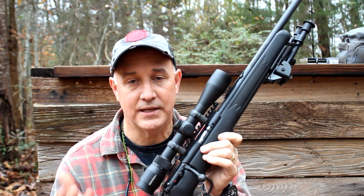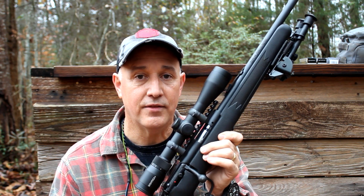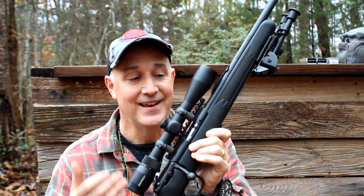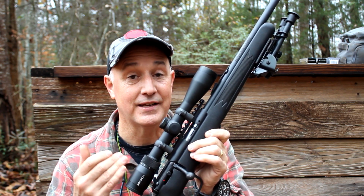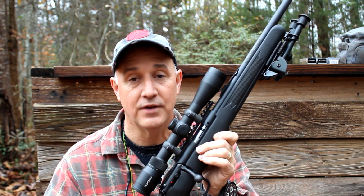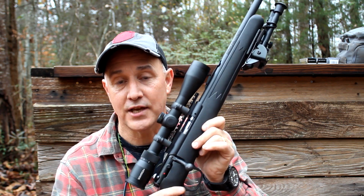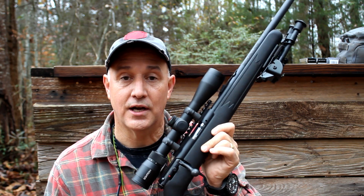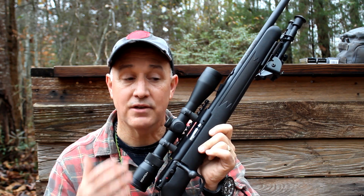Right now, Savage is making a big push to update their .22 rimfires. This is the original Model 93 before the update. In fact, I bought this at Walmart on clearance for $99. I was really excited about getting it. But now they've gone to different designs. Really, one of the big things is the AccuTrigger. This has the standard regular trigger and a lot of other things that Savage has done. So I've really gotten excited about the accuracy even of this rifle.